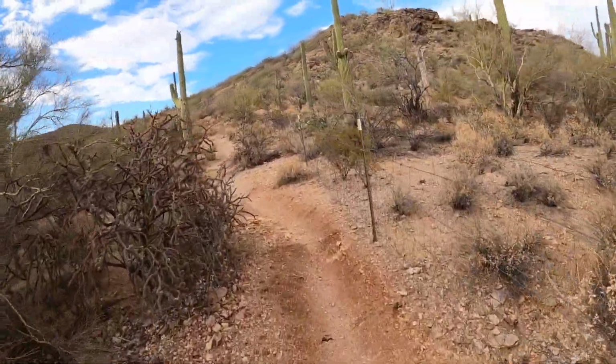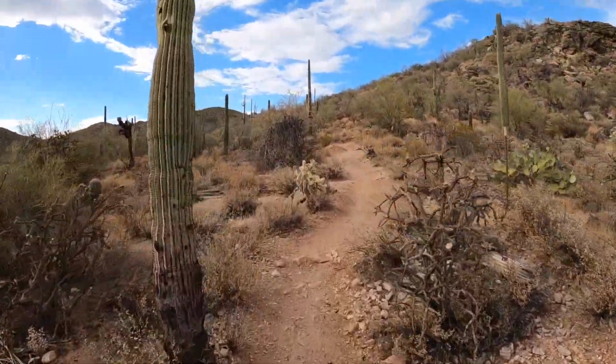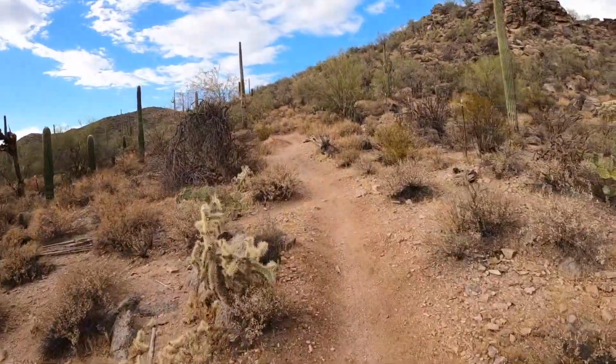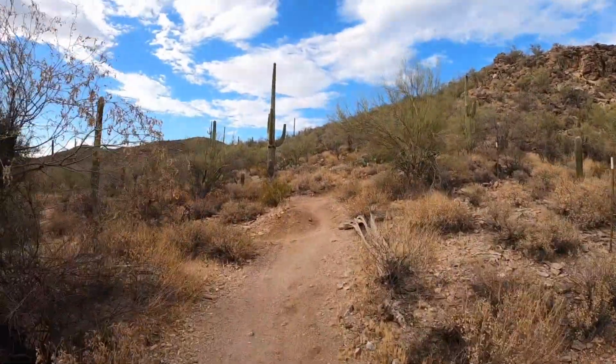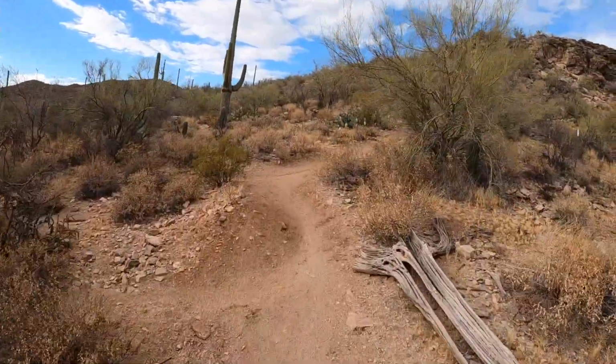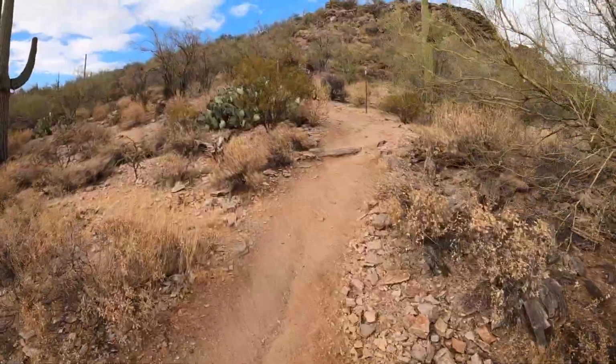This trail's got a ton of variety as far as climbs go. You got this nice smooth area, which is super fun. It's the last little downhill stretch. You get to go rip through it pretty good. But then there's a lot of little switchbacks and tight stuff up here too, with stuff like that.